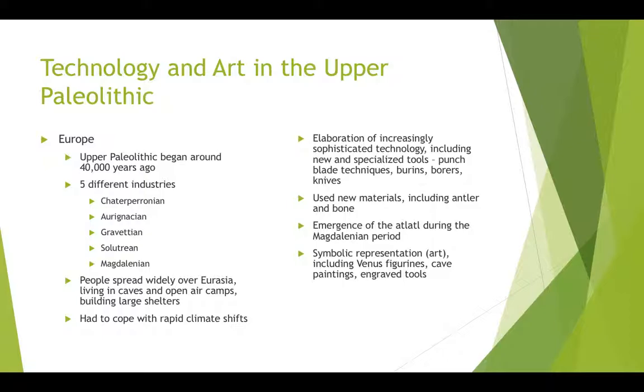So it helps us to then develop hunting, or have the capacity to hunt from farther away, which reduces our mortality rates due to hunting. And then this may feed into eventual bow and arrow technology as well. We also see a proliferation in symbolic representation in the art of the period. This includes Venus figurines. It also includes cave paintings and finely engraved tools.